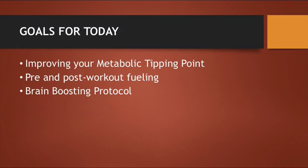Now today we're going to be talking about improving your metabolic tipping point as well as some specific pre and post workout fueling protocols, and then we're going to throw in a brain boosting protocol at the end. Now, today's session is relatively short. Hopefully by now you've got a fairly good grounding on what's going on with you metabolically. Hopefully by this point we've got some progress and we've made some forward movement in terms of recovery.